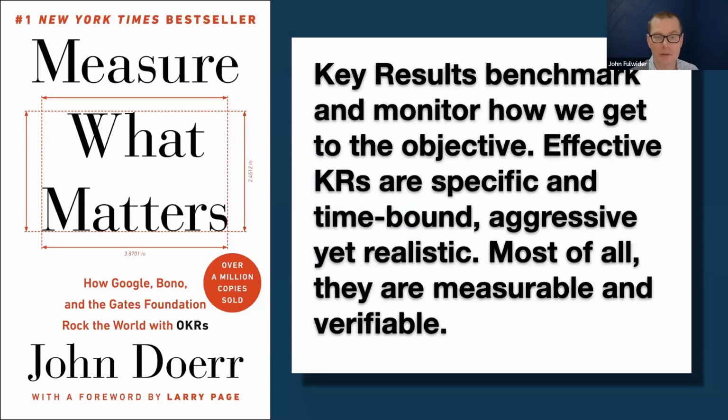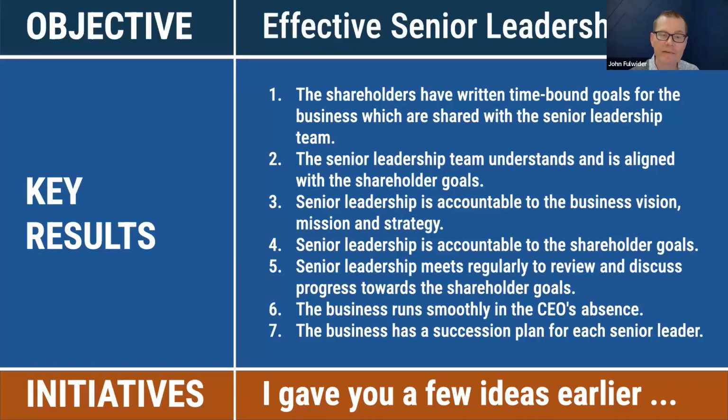Now for a definition of key results from the book. Key results benchmark and monitor how we get to the objective. Effective KRs are specific and time-bound, aggressive yet realistic. Most of all, they are measurable and verifiable. All right, now let's put this into our webinar context.